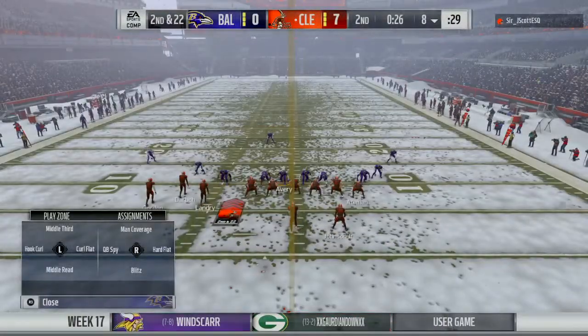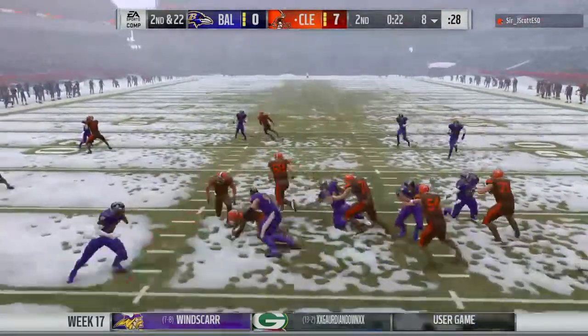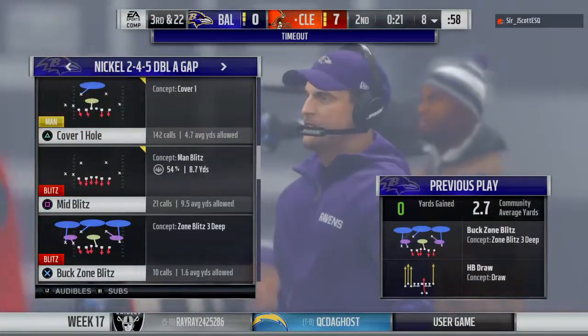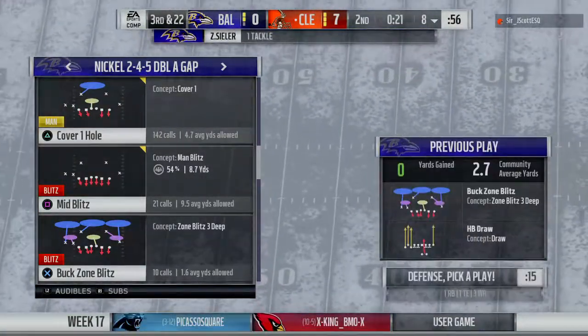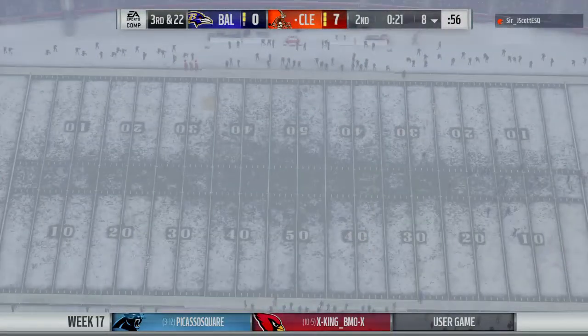This is 2nd and long. Here we go now. They'll run it now out of the gun. And they won't fare much better here as he maybe gets back to the line. And now the Raven defense going to call a timeout, as the clock will stop with 21 seconds to go here in the first half.